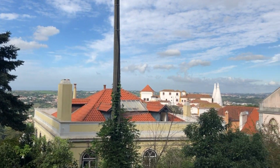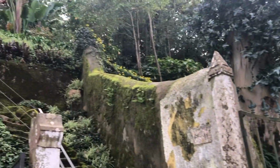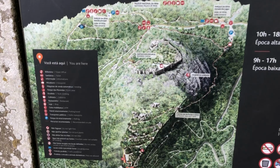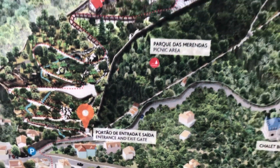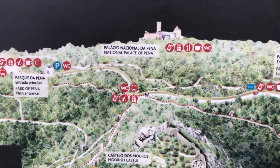There are really multiple ways to get to the Pena Palace. One is the bus, which you can take the 434, the 516, and that takes about 30 minutes. You can also walk, but as you can see from this map, and I love maps, it's a considerable distance. It took me about an hour and a half, or you can take a taxi or a tuk-tuk. So for now anyway, I've opted to go for the hiking route. Maybe a mistake because it's 61 minutes of walking versus a 30-minute bus.